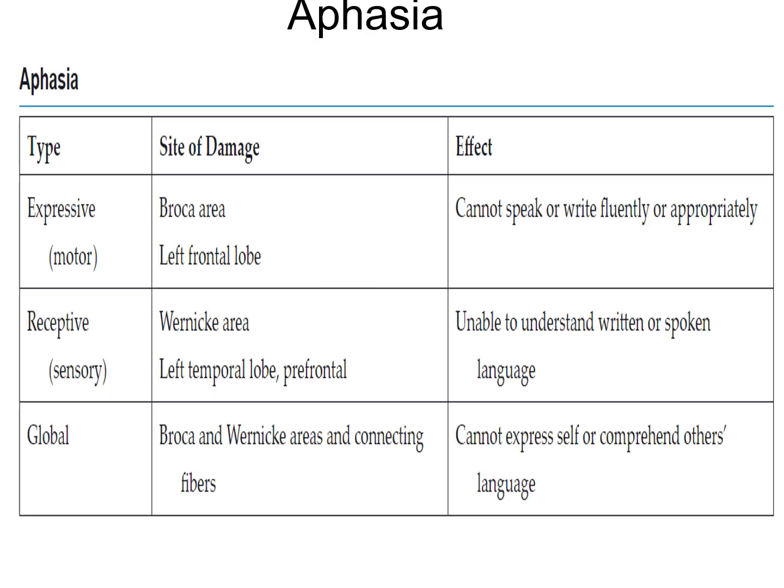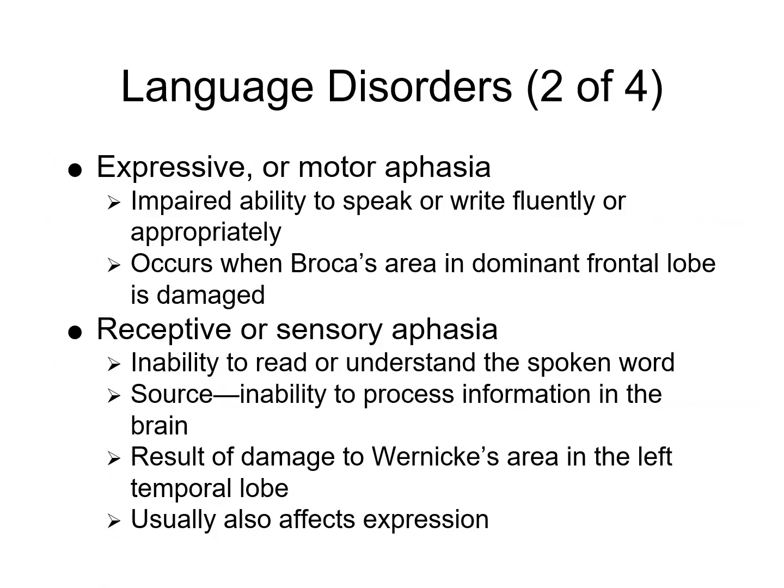So there's your different types of aphasia. I would know those. Again, expressive aphasia is going to be the impaired ability to speak or write fluently. Okay, and it's going to occur usually when there's damage to the Broca area or in the cortex of that dominant frontal lobe, usually that left lobe.